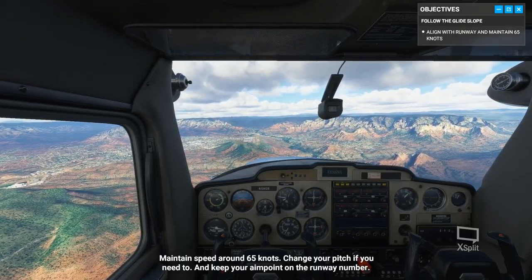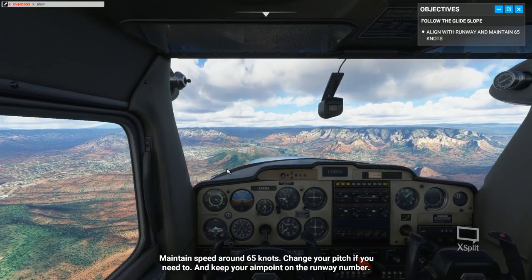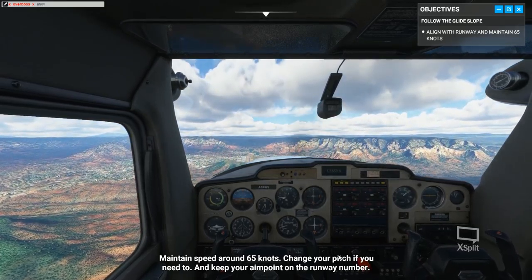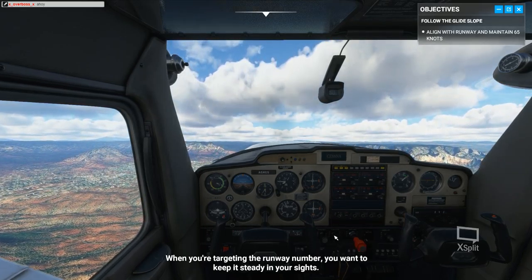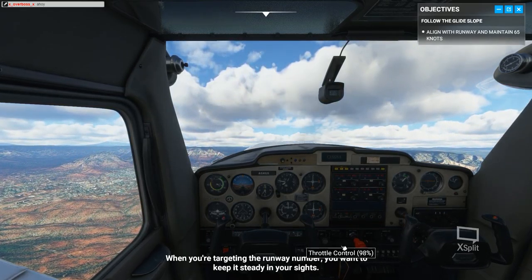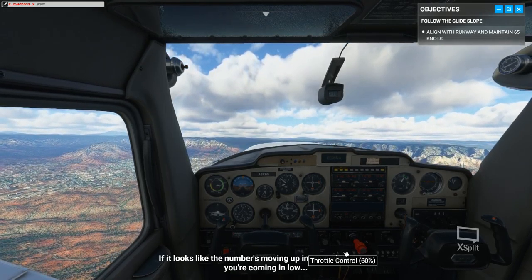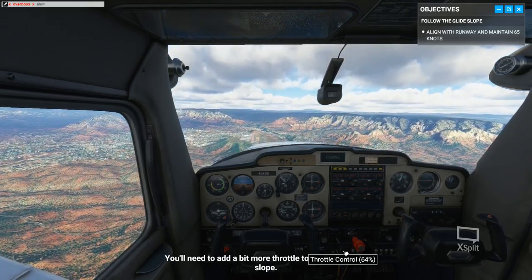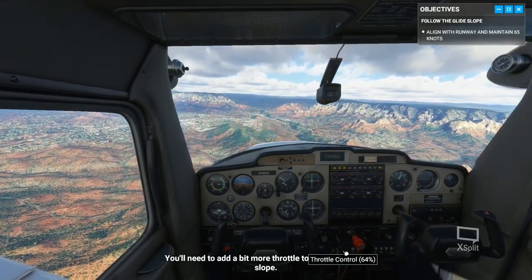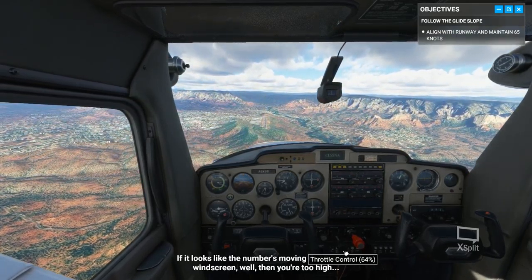Maintain speed around 65 knots, change your pitch if you need to, and keep your aim point on the runway number. When you're targeting the runway number, you want to keep it steady in your sights. If it looks like the number's moving up in your windscreen, you're coming in low. You'll need to add a bit more throttle to get back on the slope. If it looks like the number's moving down in your windscreen, well, then you're too high.